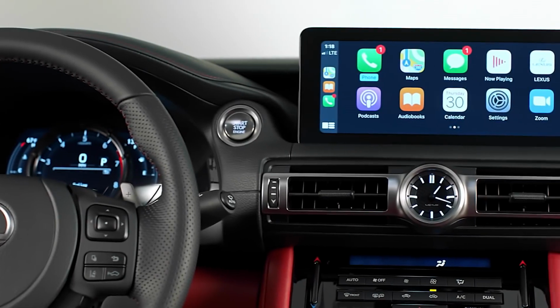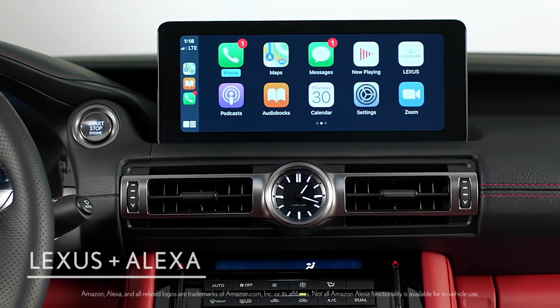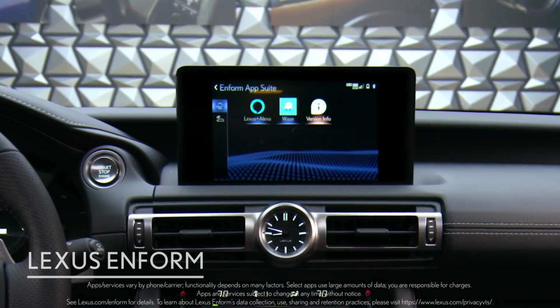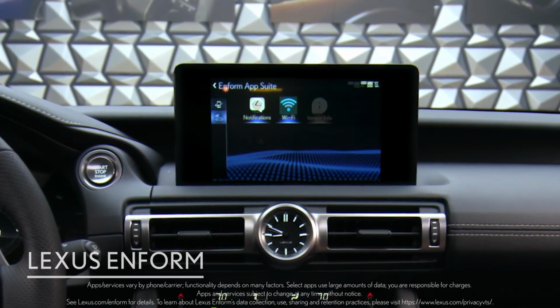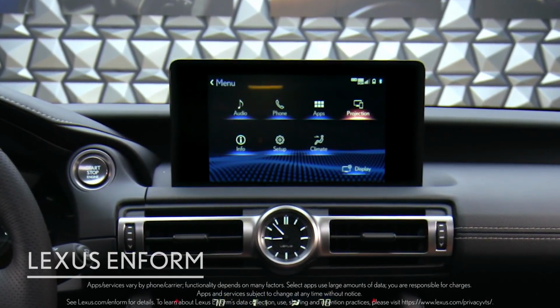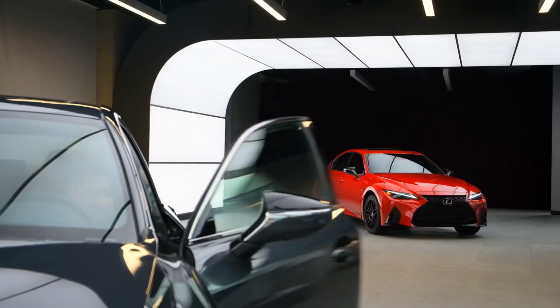Both touchscreen displays include Apple CarPlay, Android Auto, and Amazon Alexa connectivity. And Lexus INFORM has you covered with a suite of connected technologies like Lexus INFORM Wi-Fi, available Lexus INFORM Dynamic Navigation, and Dynamic Voice Command, and the Lexus app with remote features.